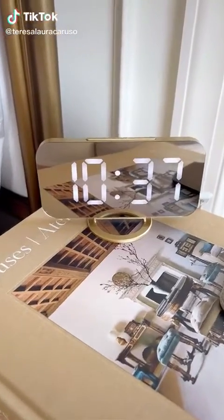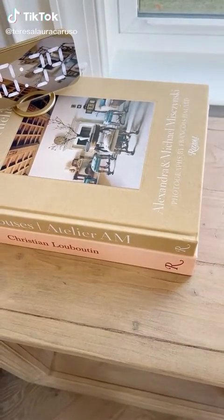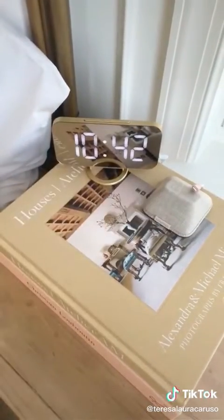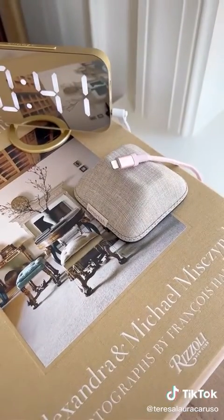Amazon gadgets I love. If you're sick of your phone wire falling behind your nightstand or your desk, this gadget is for you. It's essentially a giant magnet, so when you're done charging your phone, it'll catch your wire instead of letting it fall behind.